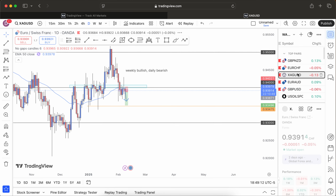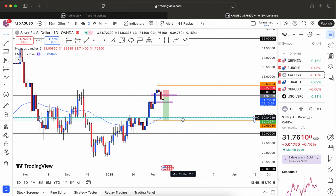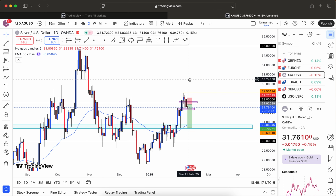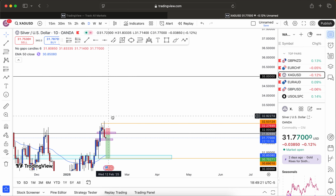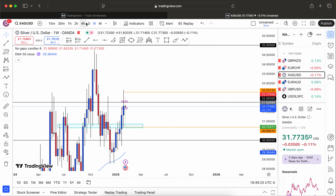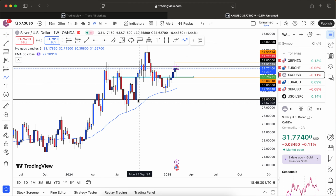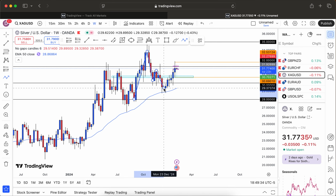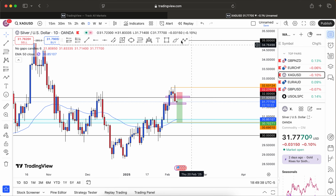Next one is silver. On silver we're going to be taking a counter trend trade. I don't think I wrote it here, but on silver we are bullish on the weekly. As we can see, literally higher high. This is all market structure, right? So we're technically still bullish on the weekly. As you guys can see, we're bullish on the daily.